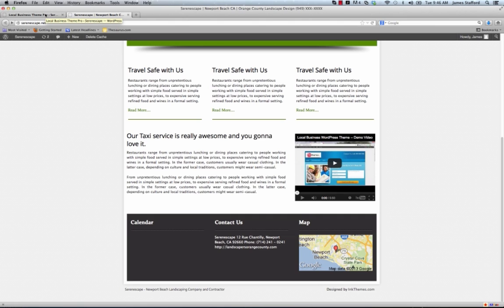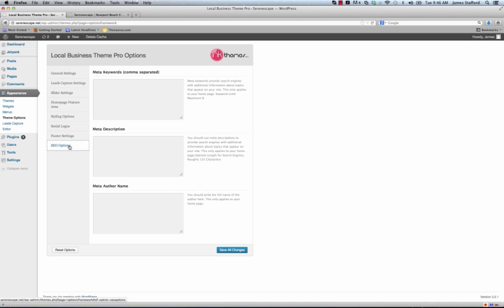And SEO options, meta keywords. We went through this. The meta keywords are going to be those descriptions that are going to be in the middle of your page. You really don't need to be concerned with this, but I'll just show you.